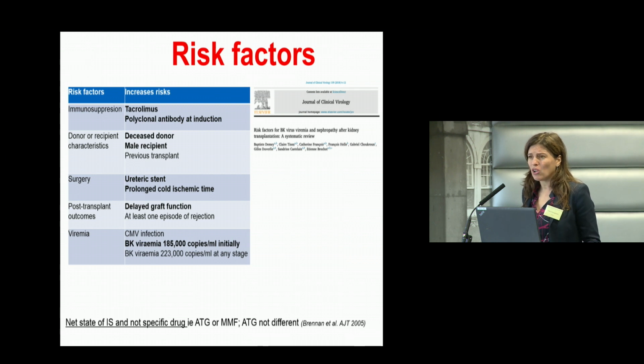Ureteric stent and prolonged cold ischemic time, I think this was an observation from the mid-90s and still persists. So not much we can do about it when it comes to kidney transplantation, apart from maybe tackling this cold ischemic time. And also its association with delayed graft function.